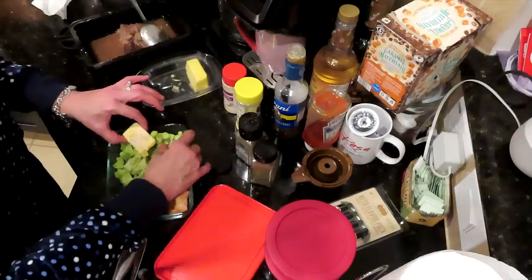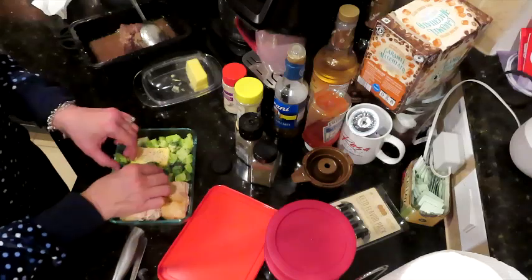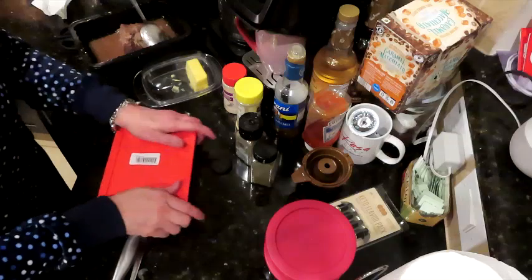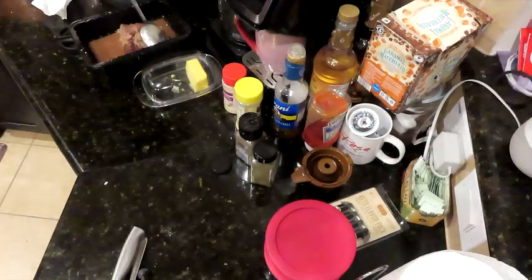So I'm just gonna push this broccoli around just a tad so we can get this butter down into the bowl. And then we'll get our lid on. And that's 3 days of meals. We got the 2 soups as well. We just got to figure out breakfast.